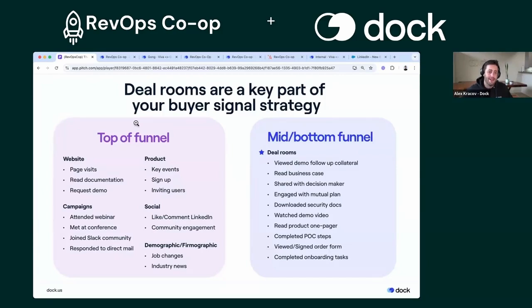You want to generate pipeline. I am a marketer by trade, and I think a lot about pipeline, but I think most of the buyer signal discussion really happens about the top of the funnel and how we use that to get new leads. And I think, whether you're using a deal room or not, you as a RevOps person need to think more about the mid and bottom of the funnel.